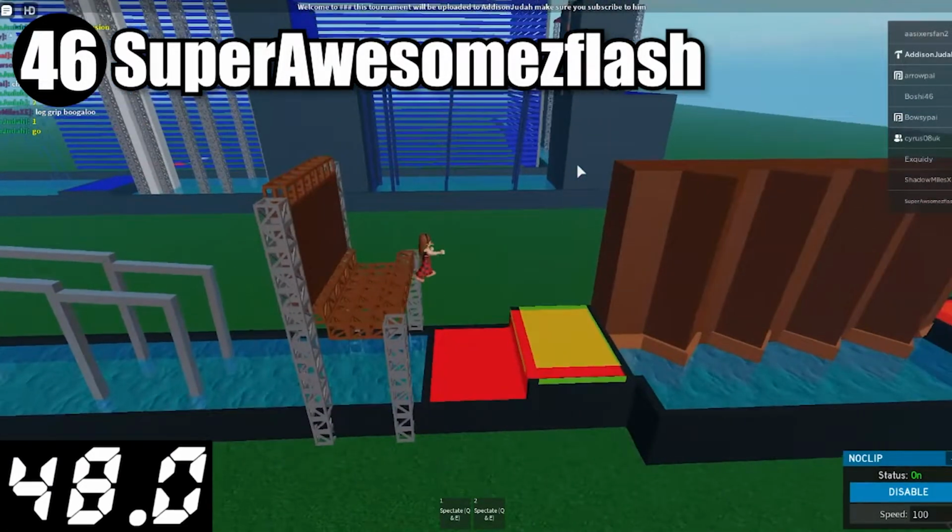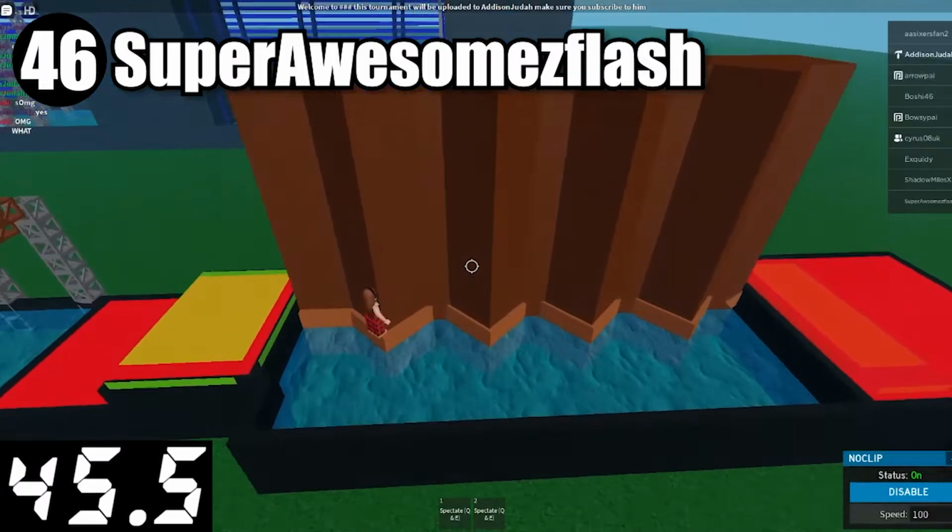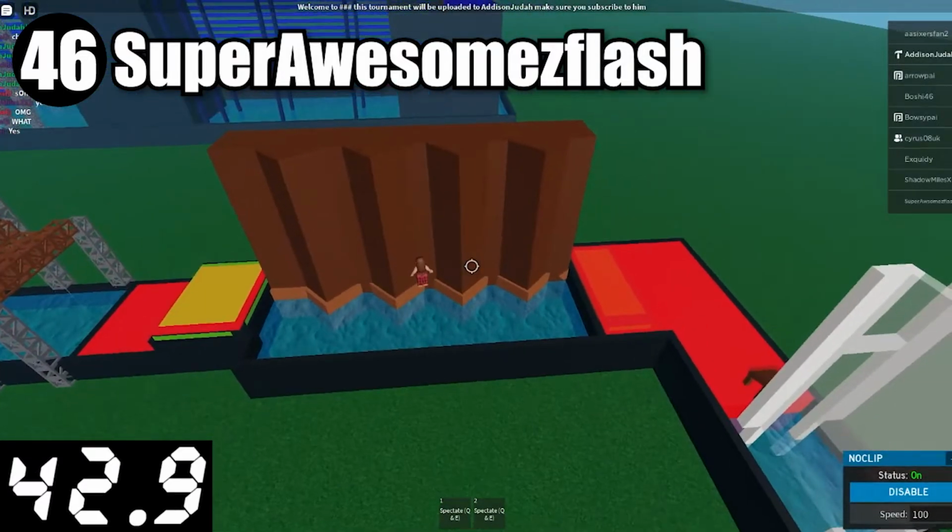Bit of boulder lag there. I don't know what to call it, but she's through. Nice. Now, onto the narrow walk. Can she do this? You've got to be careful.